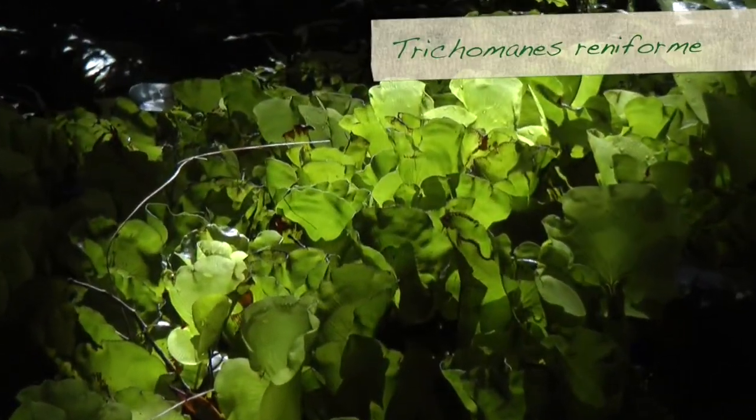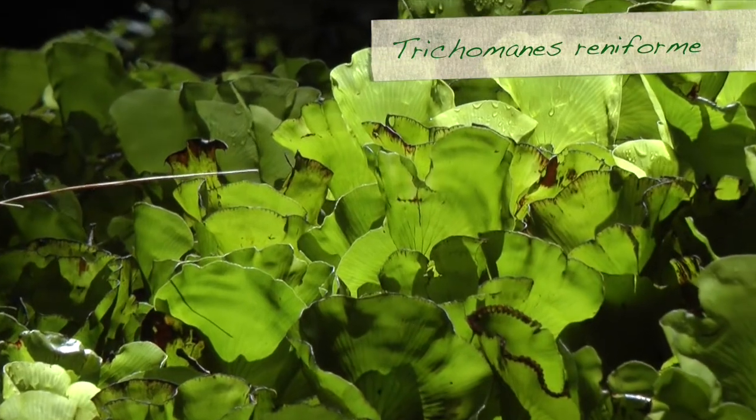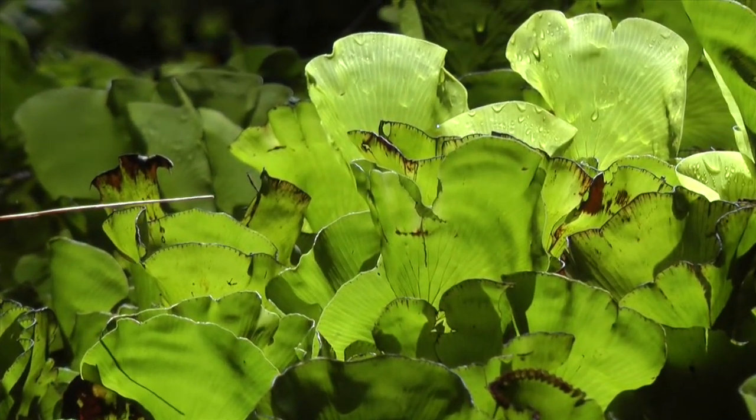And one is very beautiful, a Trichomanes reniforme, because the leaf has the shape of a kidney.